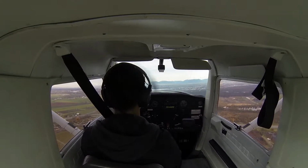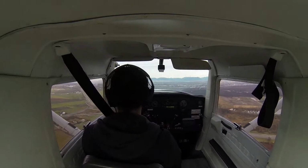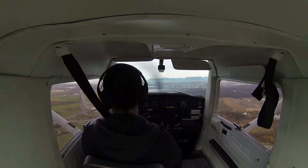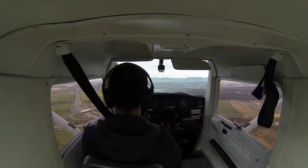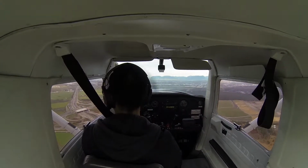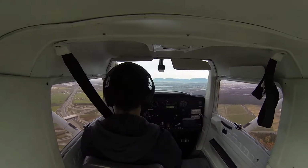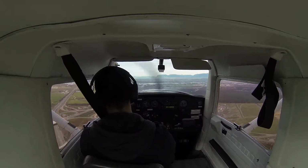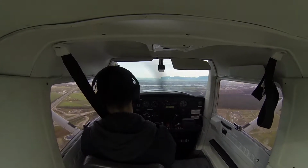Echo November Foxtrot, confirm you have the Cessna traffic, late left downwind. Sure, at 10 o'clock. Echo November Foxtrot, negative traffic. Echo November Foxtrot, roger, wide note to your right. Extend downwind and I'll call you for the base turn. Echo November Foxtrot. I should go down after. Sierra Kilo Lima, Tower, clear touch and go, runway 12.